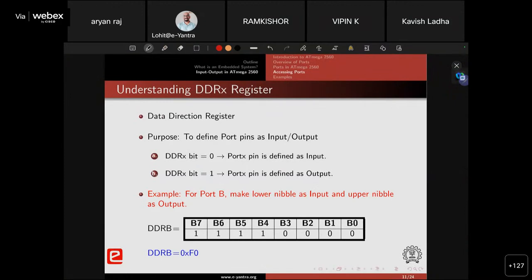Okay, so this is the first register that is associated with any port. The example here we saw was port B. It can be any port. Any doubt here, or shall I move forward? Okay, cool.